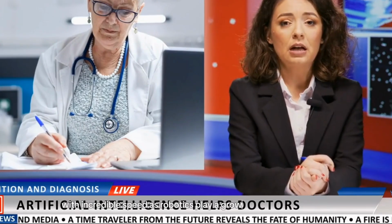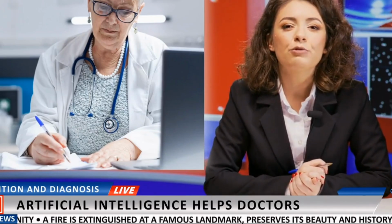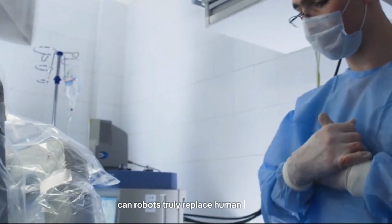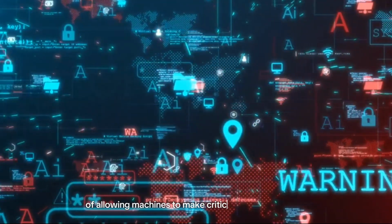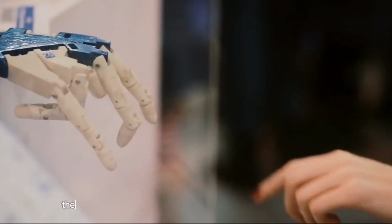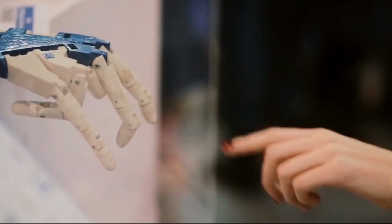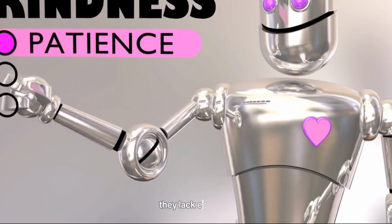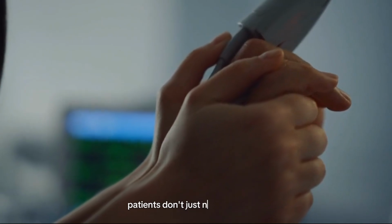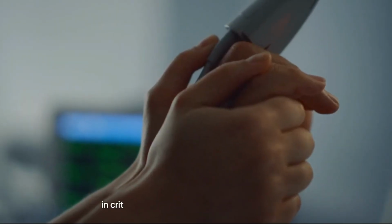As robotics play a growing role in patient care, important ethical questions arise. Can robots truly replace human doctors? What are the risks of allowing machines to make critical medical decisions? There's a lot of concern about the potential loss of the human touch in medicine. While robots are excellent for precision and efficiency, they lack empathy. Patients don't just need treatment, they need care, reassurance, and emotional support, which only humans can provide in critical situations.